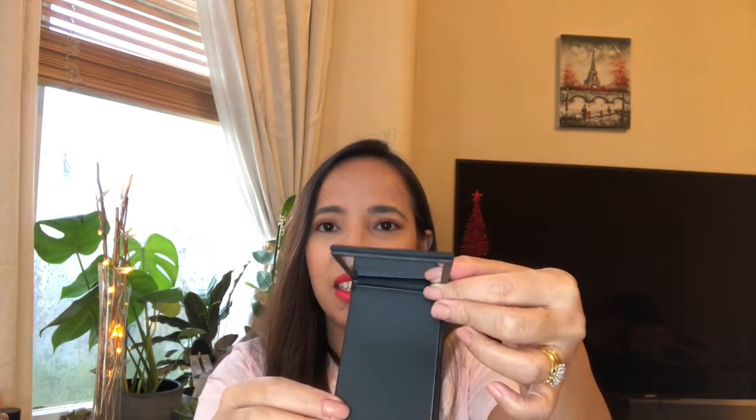There you go, guys. It's so cute. See that? It's just flipping like that, and it has the mirror. So the mirror right there. It's so cute. Look at how sleek it is. And it can go in one of the pockets of your bag. Even a mini bag will fit in here.